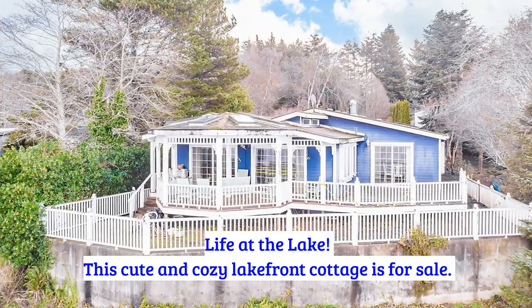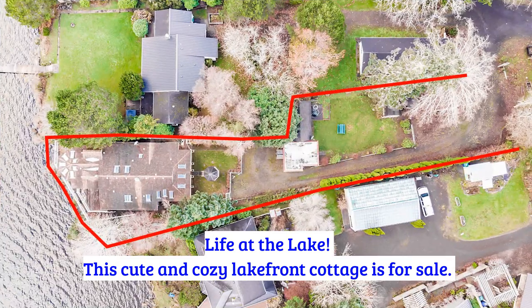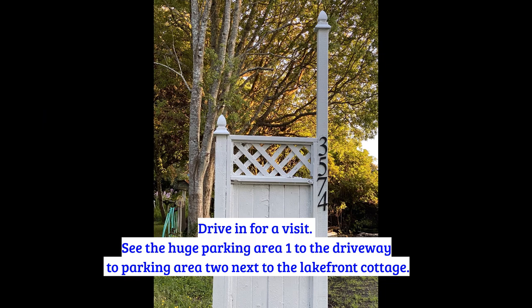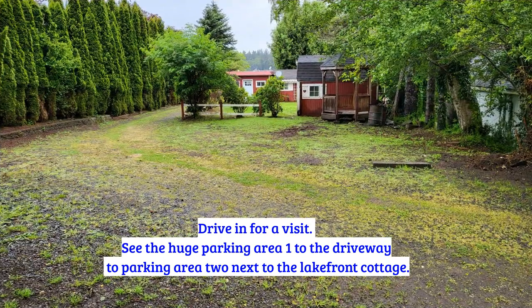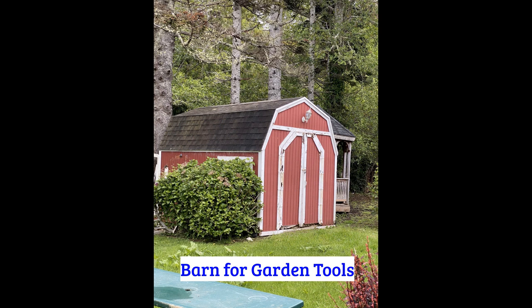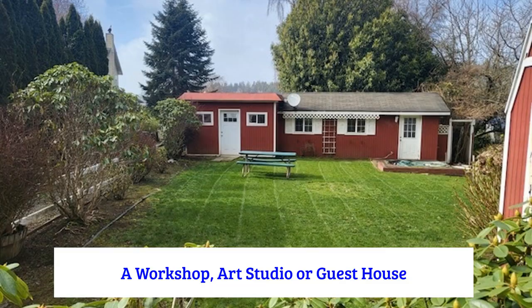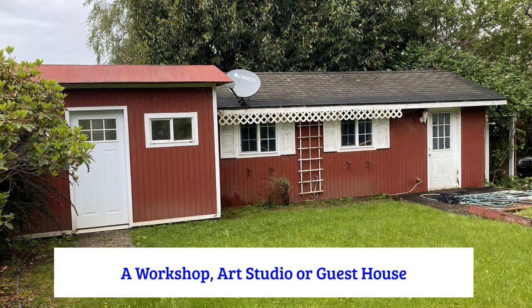Life at the lake, this cute and cozy lakefront cottage is for sale. Drive in for a visit. See the huge parking area 1, to the driveway to parking area 2, next to the lakefront cottage. It's a barn for garden tools. A workshop, an art studio, or even a guest house.